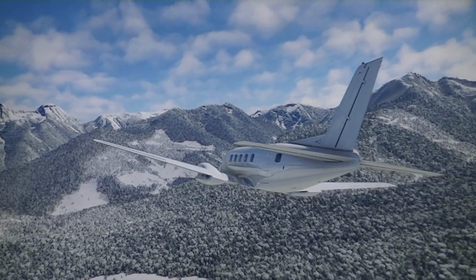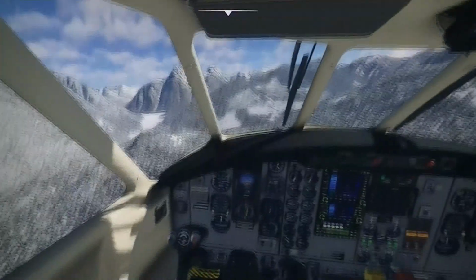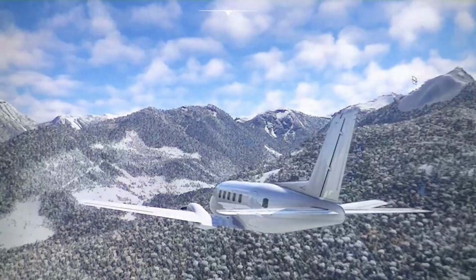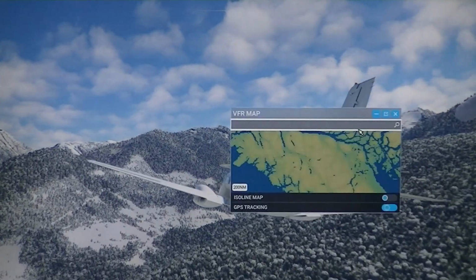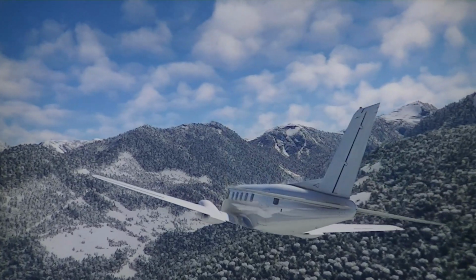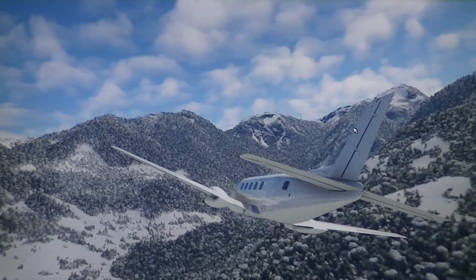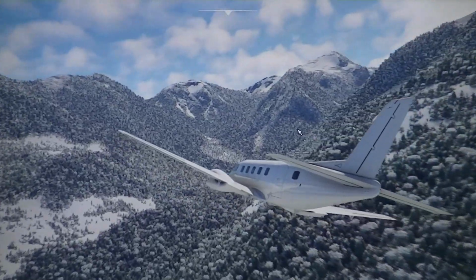What button did I accidentally just hit? Oh, that's my parking brake, okay. Make sure that's released. Alright, let's take a little journey through here, see what's in this little valley. Oh, it looks like it ends pretty quick. Oh well.